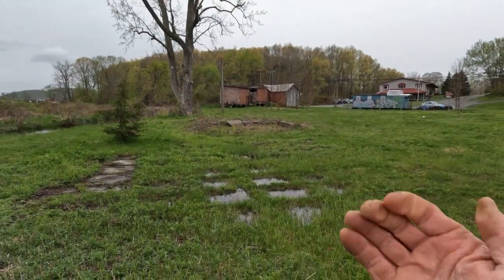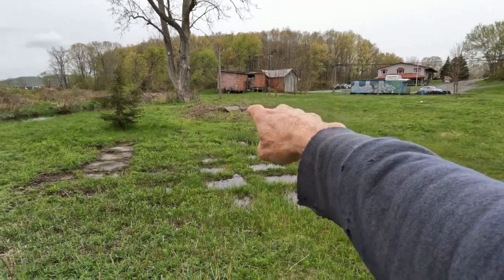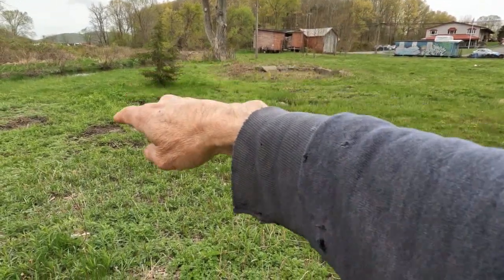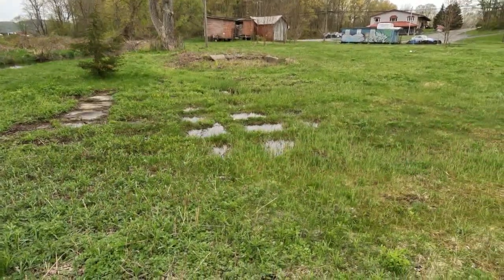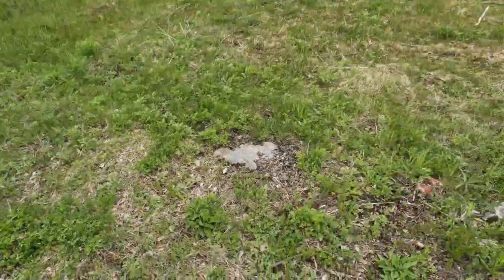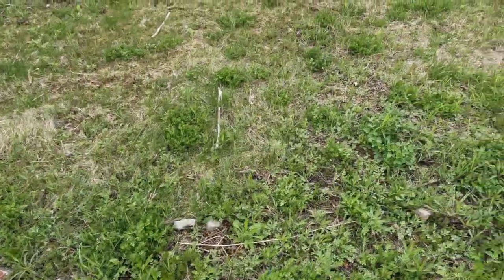We came out just a tad bit farther. That's the coal storage shed right there. There is a massive concrete foundation remnants here. I'm actually standing on concrete and brick foundations here.